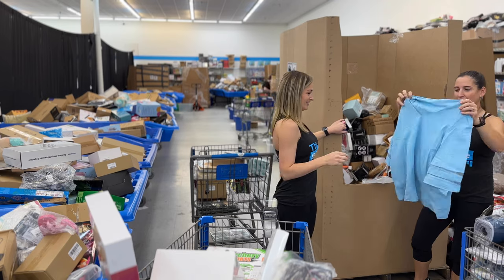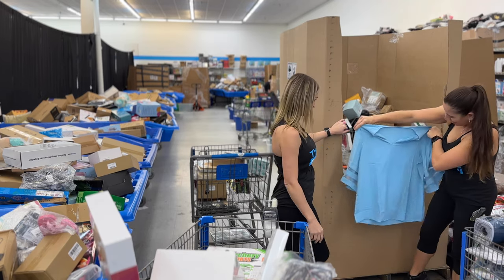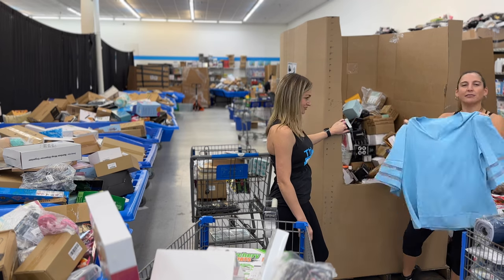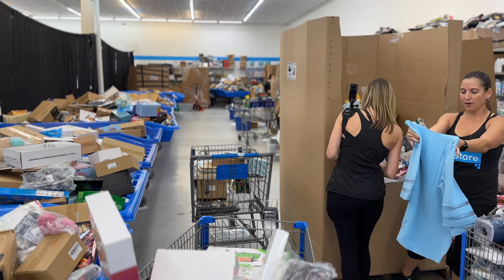Look at this, you guys. It's almost brand new, like store clean. Right? So that's what we're working with here at the bin store. Beautiful fabric, super soft and silky. Perfect condition.